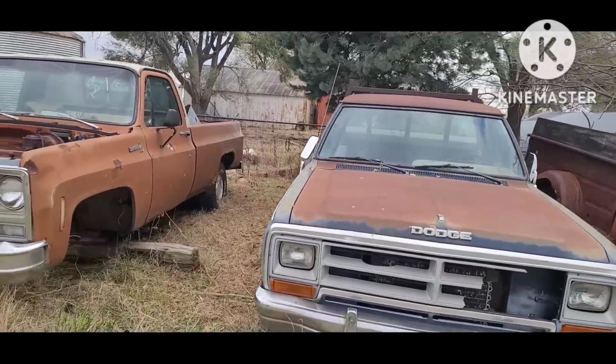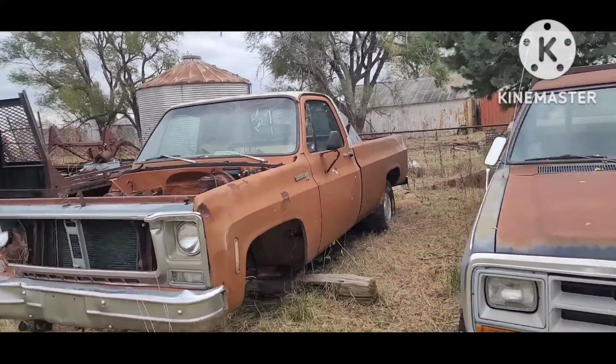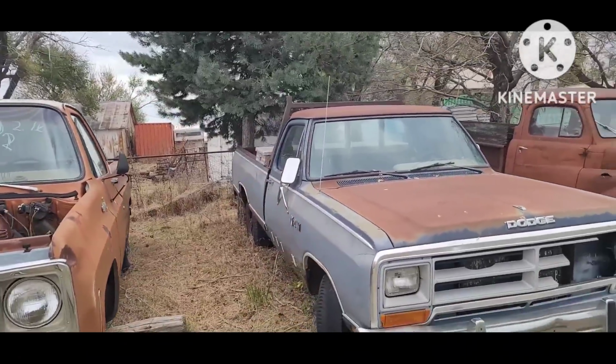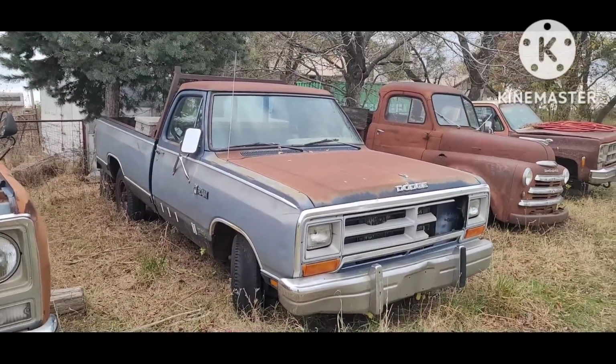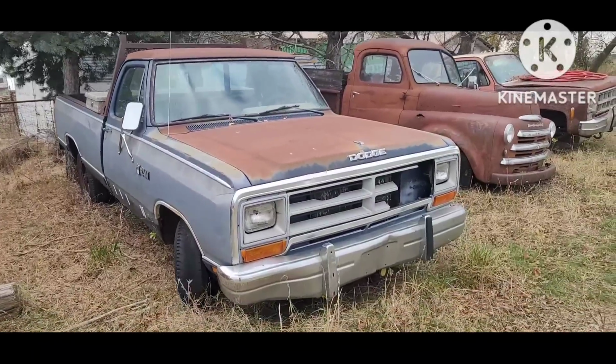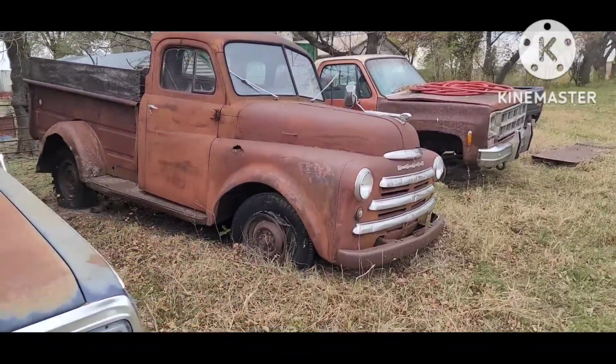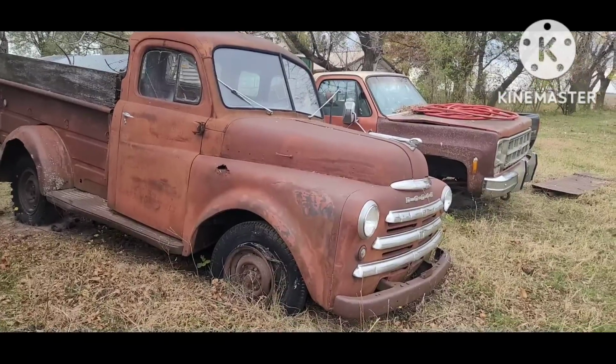Four-wheel drive Chevy truck, realistically parts, but the body's still surprisingly good. Old '89 or so Dodge, 3/4 ton. Parts truck, probably by this point.